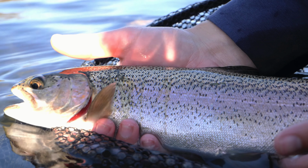Alright guys, so we found a pretty good hole right here. AJ hooked up twice, and I was just too busy recording him, so I'm gonna get my line in here. We both snapped off right here on this tree, so retying, and we got this awesome riffle right here that runs into this deep little hole, and this is where we hooked up both times. So let's hope that we can get some more fish out of this hole.